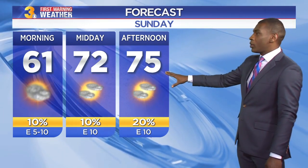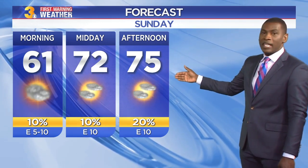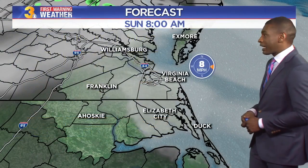But for this afternoon, we'll start off nice and comfortable as it stands for this morning. By midday, 72. By this afternoon, 75. So 80s will unfortunately take a back seat for today and really for the better part of this week, as we'll look at those cooler conditions coming in off the ocean for today with that east wind.